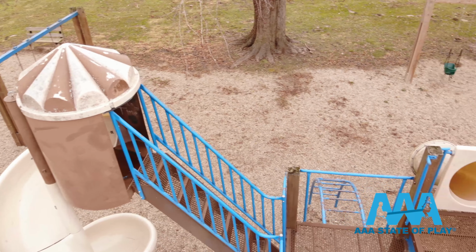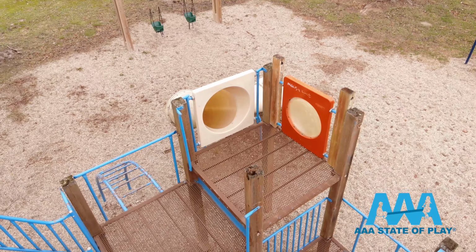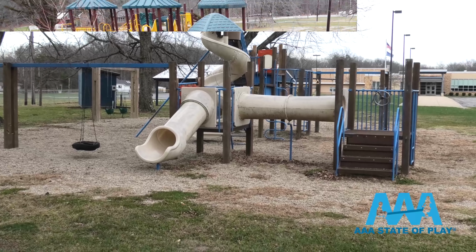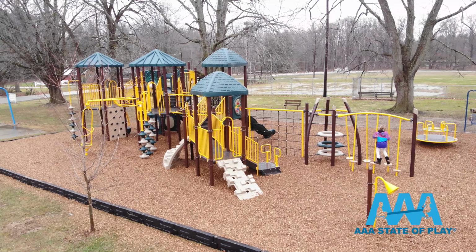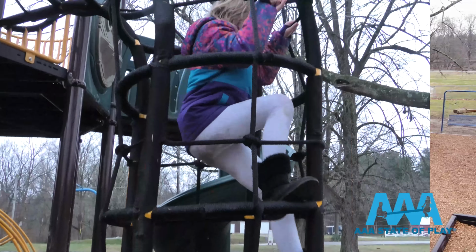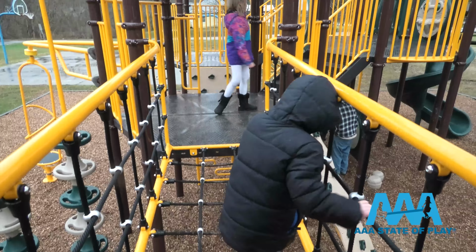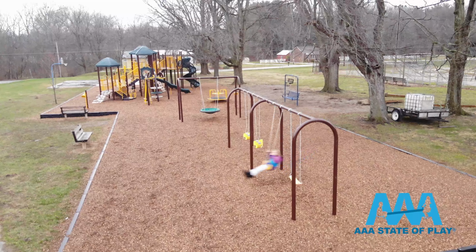A lot of it is about safety. You know, we got a lot of rough edges, we got a lot of splinters. You just cannot keep on top of that. AAA State of Play took out the old in late November and put in the new, including borders and surfacing, just before Christmas. The first day it was ready for play was a little cold and damp, but not a problem.